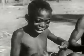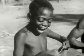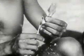Look at these beautiful teeth. A dentist in Africa would have a great chance to starve to death. They mine and smelt their own iron, which they mold into arrowheads.